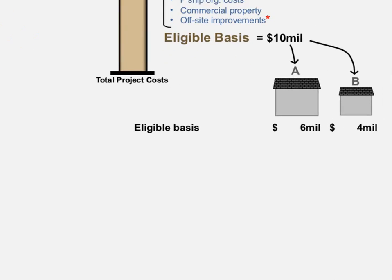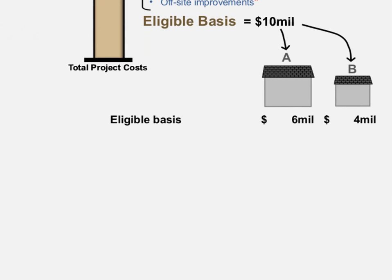So let's just assume that eligible basis of building A is $6 million and eligible basis of building B, here in our example, is $4 million. What's interesting is that a project can increase their eligible basis or boost it by 30% based on where it's located. There are certain areas in this country that have natural disincentives for development.